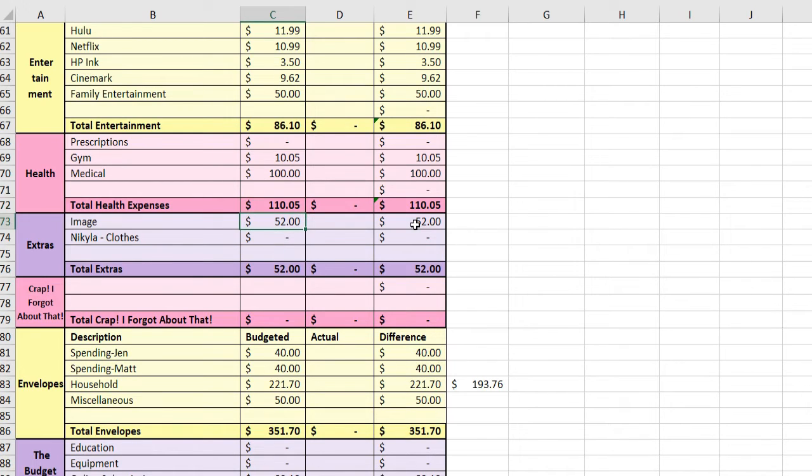And then here we have some things that came up in March. I don't plan on having any of these happening, so I'm going to delete these. Right now, I don't see any extras coming up in March that won't be covered by a sinking fund, I guess. Oh crap, I forgot about that. I didn't have anything in March, but I do have something in April.